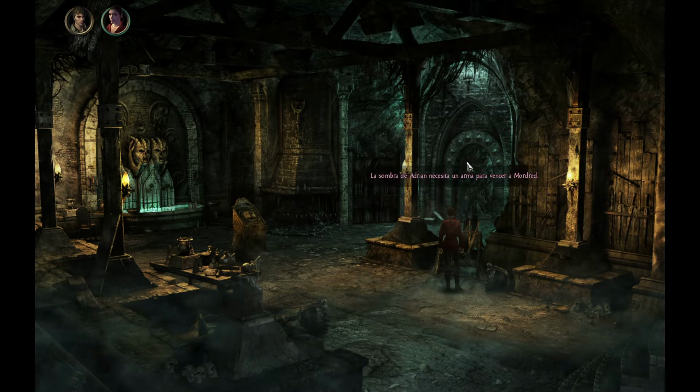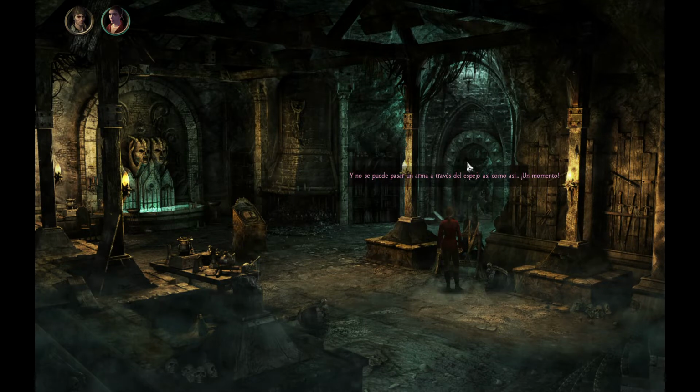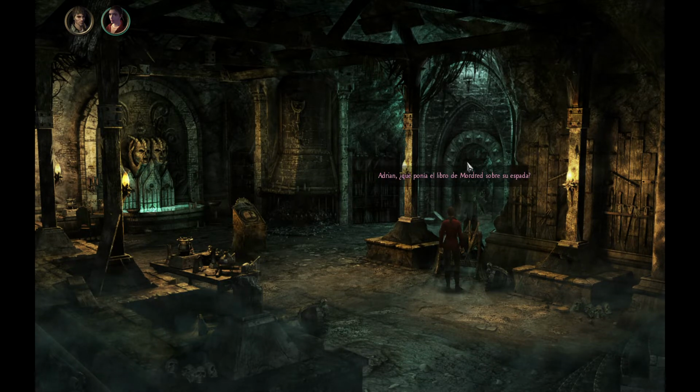Adrian's Shade needs a weapon to conquer Mordred. But I'm afraid that an ordinary blade isn't going to do the job. Mordred's already dead. And you can't pass a weapon through the mirror just like that. Wait, Adrian, what was that just now in Mordred's book about his sword?